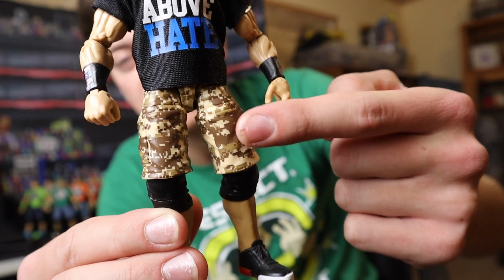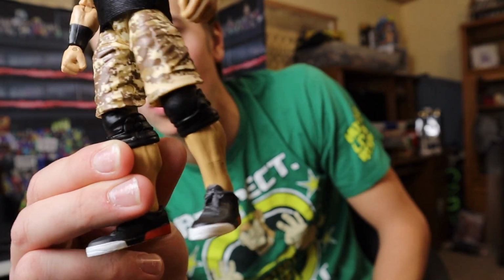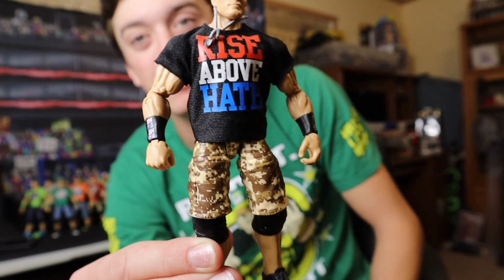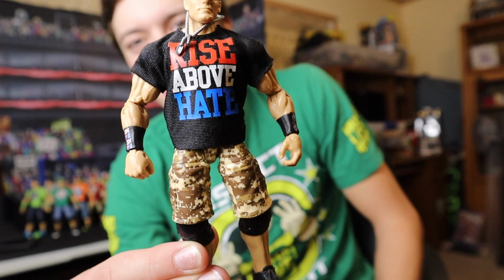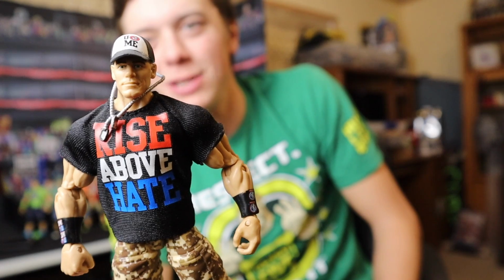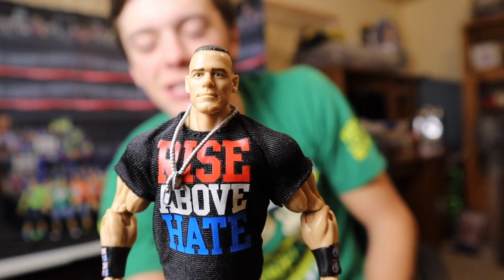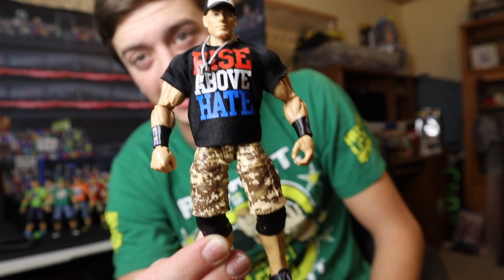Best Cena shorts on a figure. Literally amazing. That camo is so cool. The red and the white on the shoes. This shirt is epic. Rise Above Hate, one of my favorite Cena shirts. The red, white, and the blue right there. So sick. He's got the white on the hat. You can't see me. Just so classic. And that's one of the best Cena head skins of all time right there. Literally looks exactly like the man. Number 2. The Elite 17.